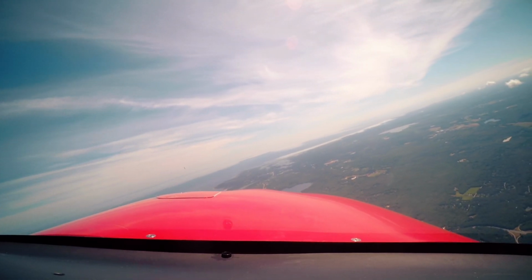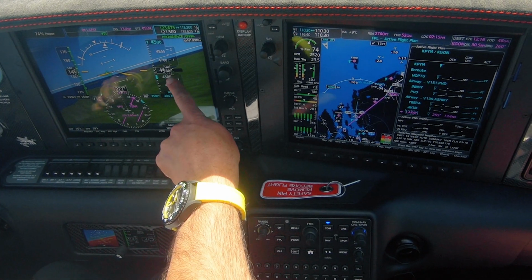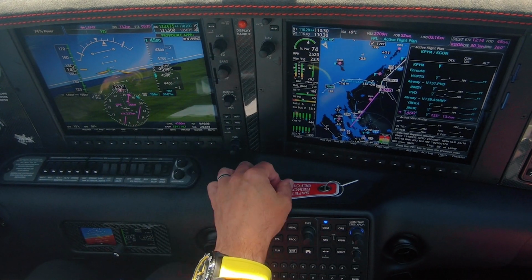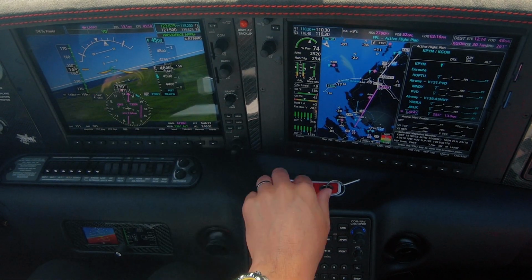That's perfect. Now I want to make sure it looks good. Now back to here. Now over to here. Are we sinking or climbing? We're sinking a little bit, right? So just a hair of back pressure. Back to the attitude indicator. That's good. Make sure the turn's going. It's really nice.